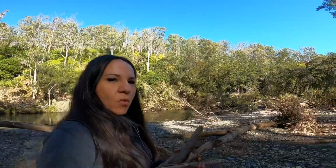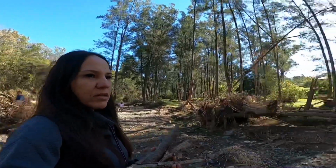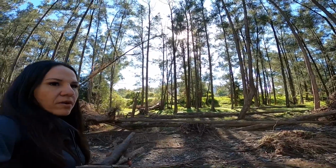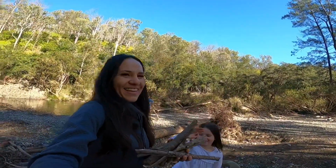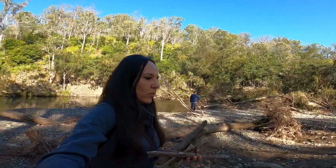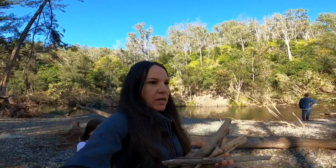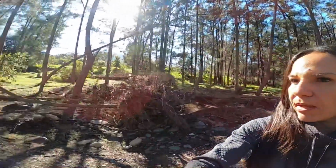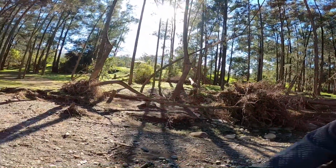Looks like the water level has risen quite a bit here. As you can see, there's plenty of shrubs and logs and things that have been washed up by the river. So I'd say maybe during all that rain that we had months ago, all of this rose. This river would have risen to quite a substantial amount, all the way up to where you see all the shrubbery stop.